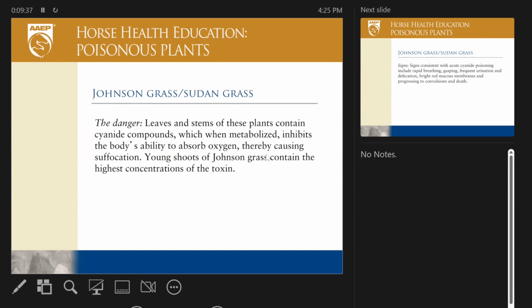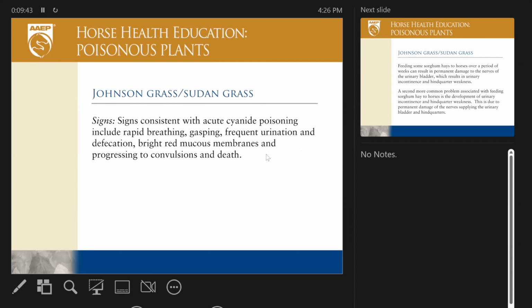So basically it contains a cyanide type of compound. So they basically suffocate to death. It's great. So difficulty breathing is going to be what's associated typically with cyanide poisoning.